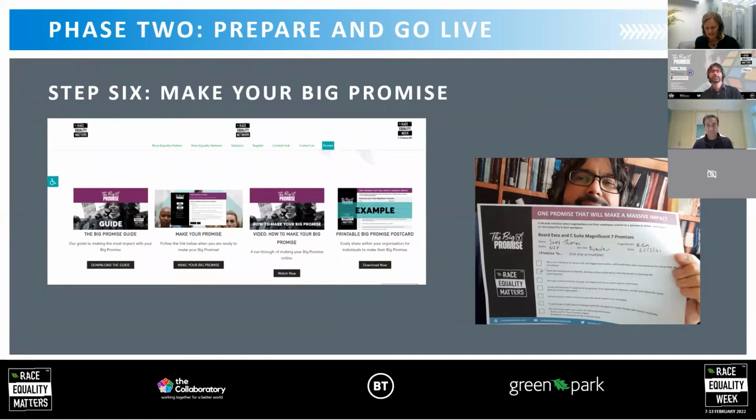So step 6 of phase 2 is about people making their big promise. As we said, we've tried to make getting involved as easy as possible. The downloadable resources include the Magnificent 7 promises I mentioned just before, and promise postcards that can be printed. Again, you've got a set for C-suite, exco, board members, senior leaders, allies, and ethnic minority colleagues. When you go there, you just need to check the box that identifies you when you download the resources, and then simply tick the promise that you want to make. That's a very quick and easy way of doing it.